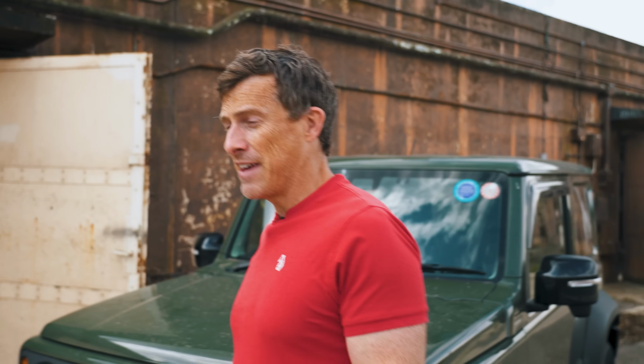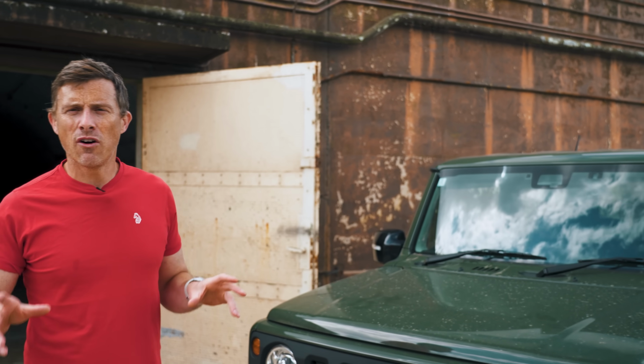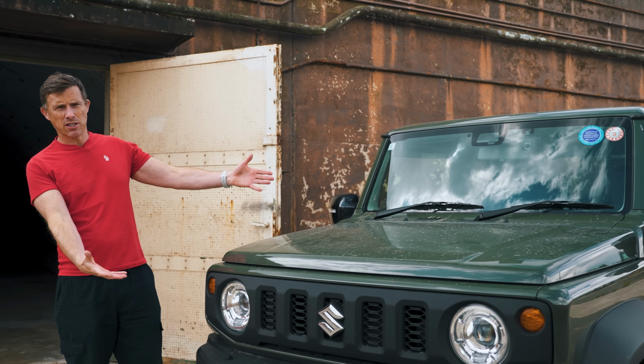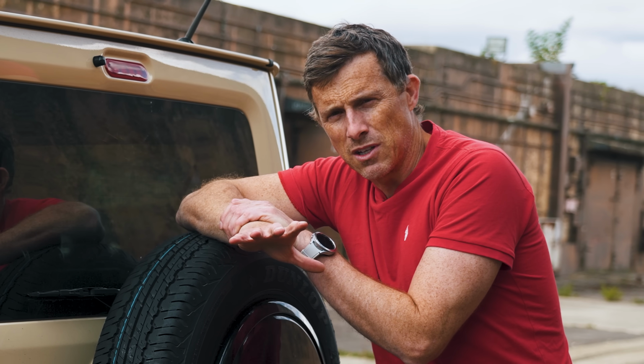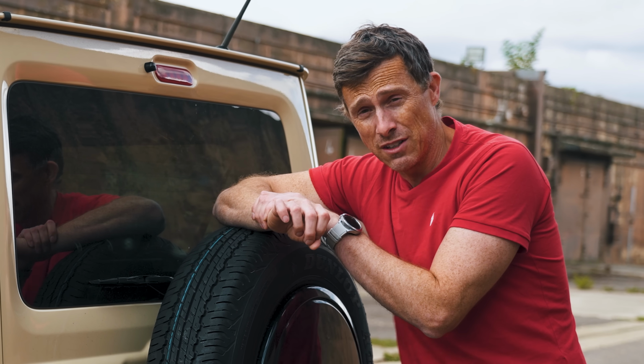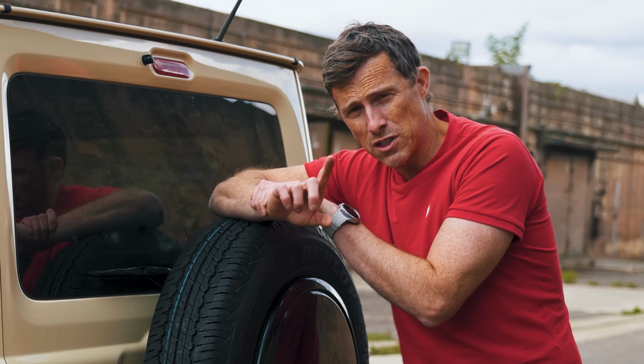There's the full test and then there's the basic test. Now you can have the basic test done if the car is more than 6 months old since it was registered in Japan, just like this green Jimny was. But if it's less than 6 months old, like this beige one is, then you have to have the full test done, and that requires a lot more to be examined.